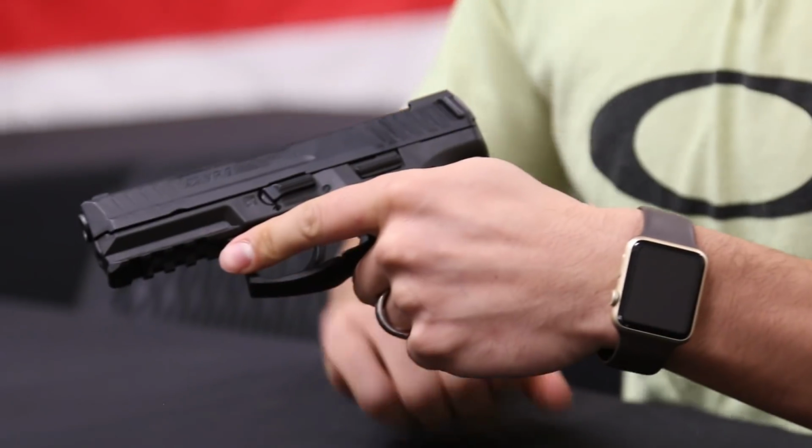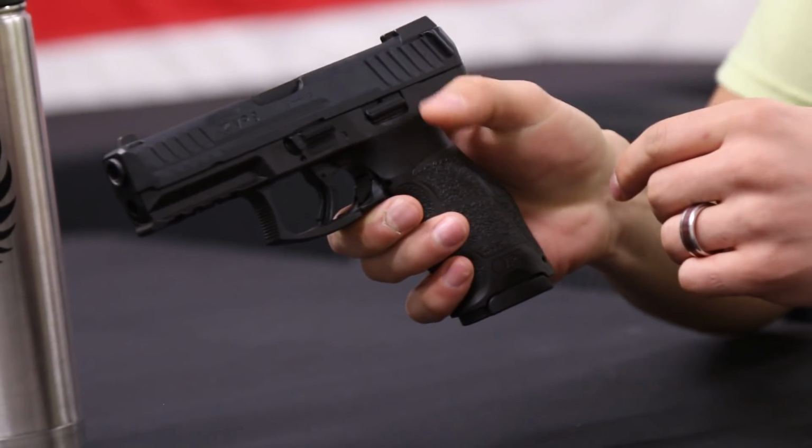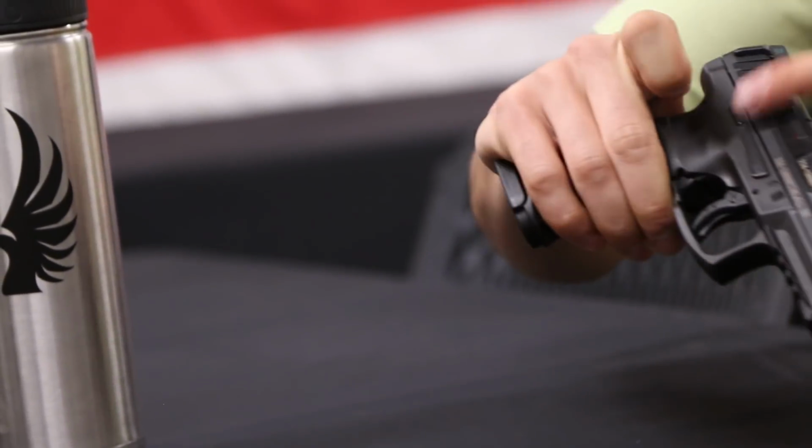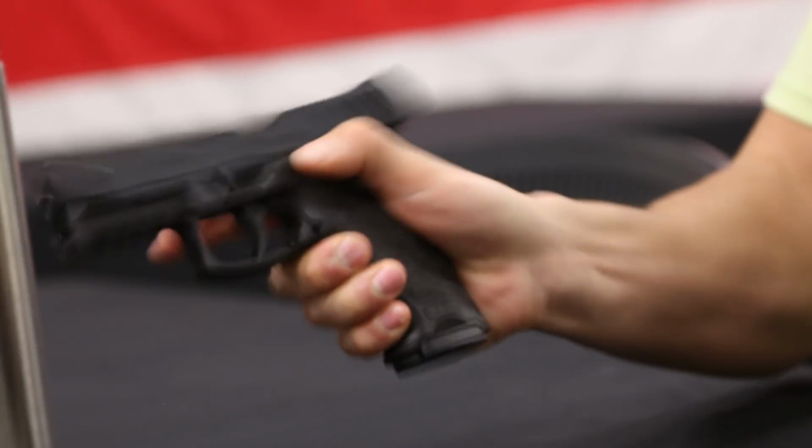So check this out. The slide release here is kind of low profile. Everything about this gun is a little bit low profile. So the slide release here is low profile on this side. It also has one over here for ambidextrous, so you can hit it over here, you can hit it over here.